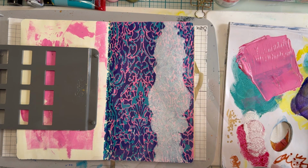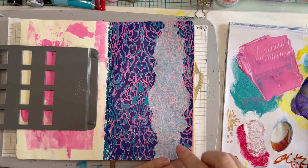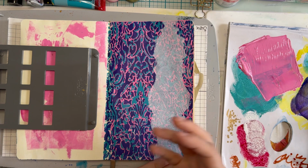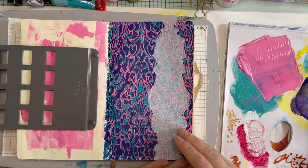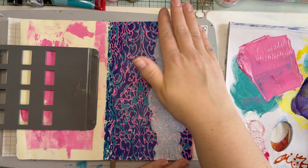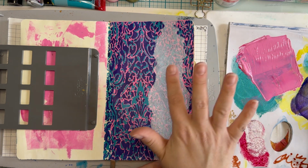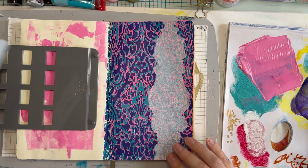So I use the ink, which is a bit more translucent, right? So you can see underneath because it's thinner, partly anyway. If you use heavy body white paint, it would just be more stark white. So it just depends on what look you're going for. I kind of like this. I'm excited about this. And we'll see what happens next.